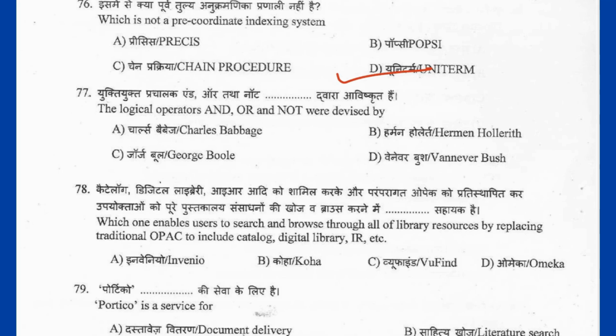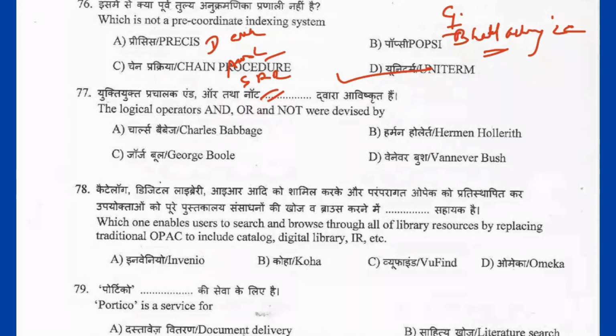PRECIS, POPSI, or chain procedure, which was developed by S.R. Ranganathan, right? Chain procedure was developed by S.R. Ranganathan. PRECIS was developed by Derek Austin. POPSI was by Bhattacharya, right? Ganesh G. Bhattacharya developed this. Okay. Uniterm was developed by Mortimer Taube, right? Alright. Moving to the 77th question, the logical operators AND, OR, NOT were devised by Charles Babbage, George Boole, Herman Hollerith, or Vannevar Bush. So the correct answer is, of course, George Boole, right?